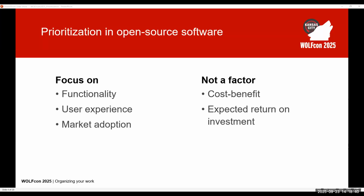So we're focusing on techniques that really favor functionality and user experience. And then market adoption is also a component because we want to make something that makes people want to use Folio. We're still a growing community, and a bigger community is better for everyone. So we want to grow that community, but we're not really thinking about, well, it's going to cost us this many dollars because that's really not so much a factor in what we're doing.